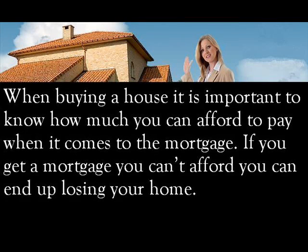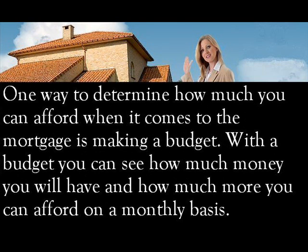When buying a house, it is important to know how much you can afford to pay when it comes to the mortgage. If you get a mortgage you can't afford, you can end up losing your home. One way to determine how much you can afford when it comes to the mortgage is making a budget.